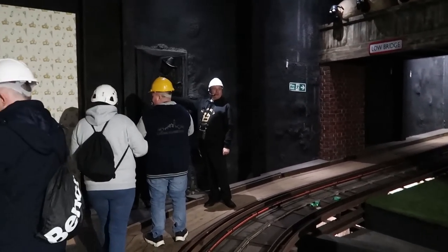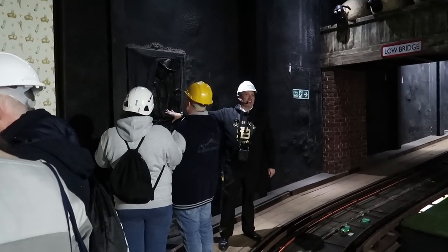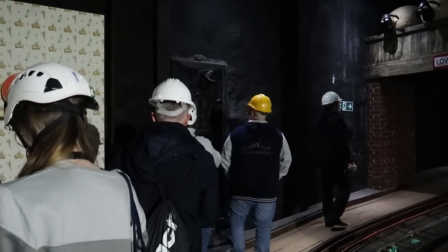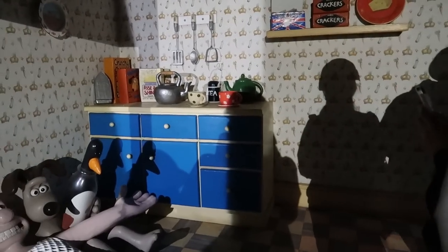Then we have the old bit of the Gold Mine. The old Indiana Jones, frozen in the hard light here, which you don't see when you're on the ride. Oh, that's amazing. What a throwback. I love that. That brings back some memories. Oh, that is brilliant.